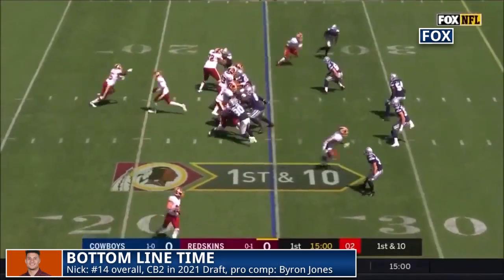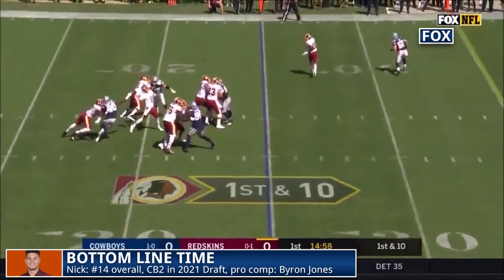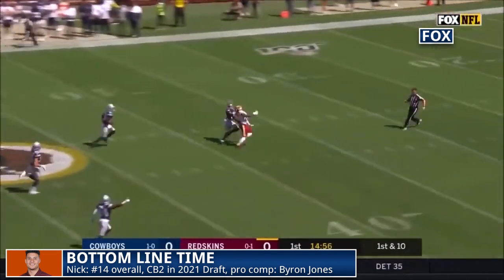I'm going back and forth on him with Surtain. I really like him just overall because I think he's one of the better at playing the ball and just being physical and man-to-man in this class, which I think is what you want the most out of corners these days in the NFL. So I will have him top 2 on my corner board probably going into the draft from here on. My comp is Byron Jones. I like that. Big guy, can play physical, can play man-to-man, but he's also fast.